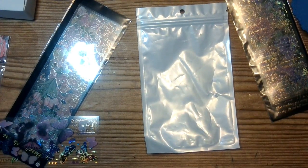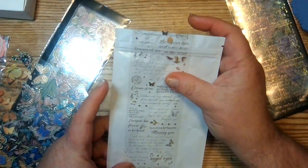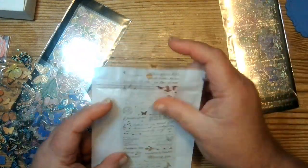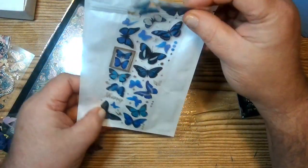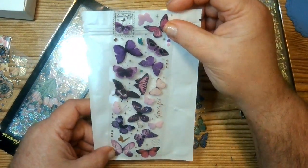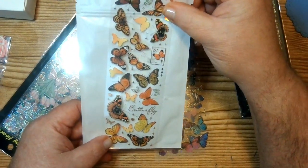Come on. They're way down in the bag. Okay, I'm going to start off with this first. And it just looks like it's the same one. Yep, this all says the same thing as that one did. So there's that. And you get them in blue. Isn't that pretty? And you get them in purple. And the yellows and oranges. Isn't that pretty?